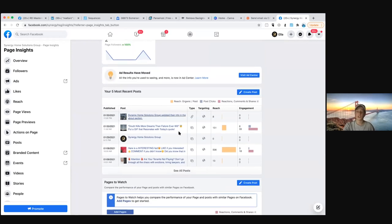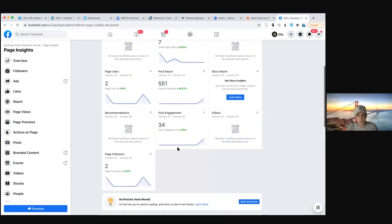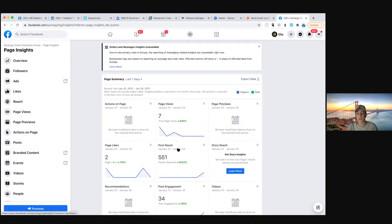This will basically give you a good idea of what posts are doing well. Maybe Motivational Monday is really your strong point, or your Funny Friday, or if you're posting infographic content, or property updates or videos. It gives you a good understanding, and once you see what works, you can start posting more of that. It gives you some nice numbers to look at. So that's Facebook page insights.